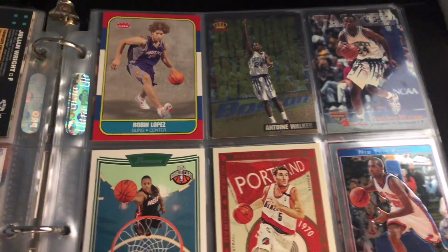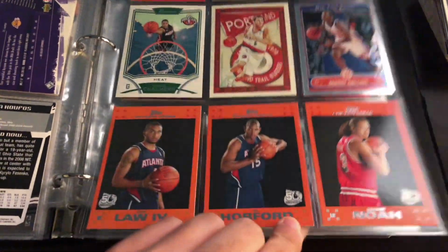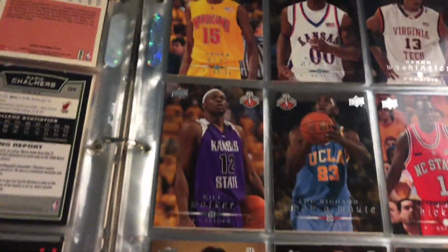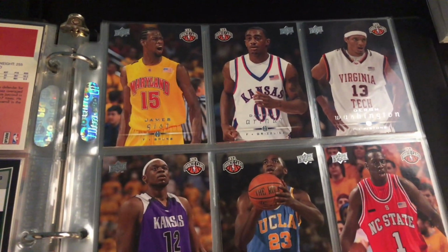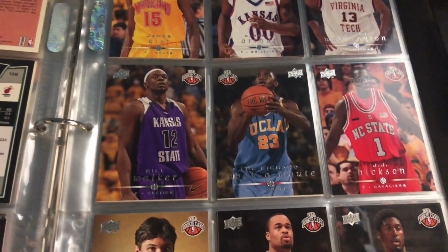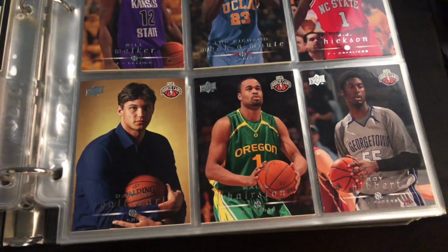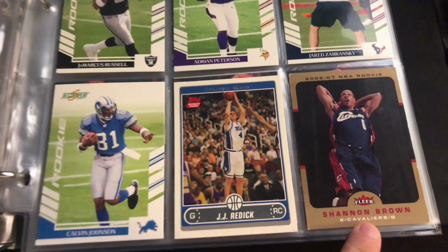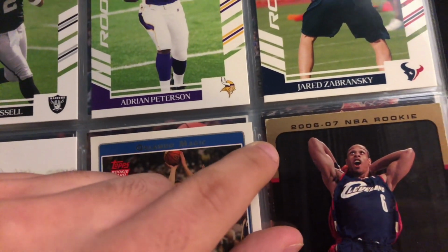Rudy Fernandez. Okay, Robin Lopez. It's pretty cool just to see Al Horford, Joakim Noah. Here's the upper deck with the college unis. So college unis aren't as cool, especially when you don't have very many big names. But there's Roy Hibbert again. Another Shannon Brown. Obviously, you can tell very rough condition.